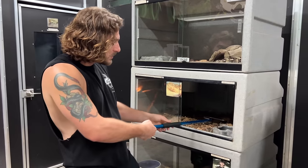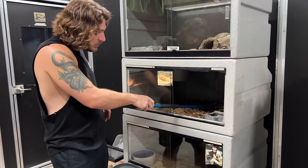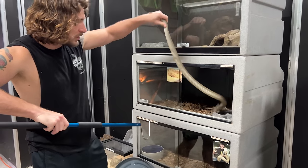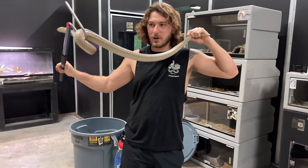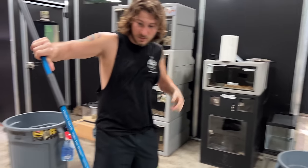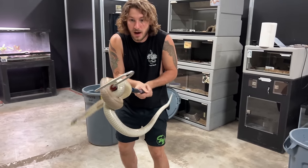There was a man who was bitten on his hand and had surgery after surgery due to infection. This guy actually lost his arm all the way up to his shoulder with the venom. So it is no joke. And this guy just came out of shed and you can see he looks sexy. I love Australian snakes. To you guys, it looks like just some brown snake. Woo! But to me, this is one of the coolest snakes on the planet. The King Brown from Australia.